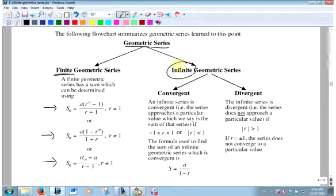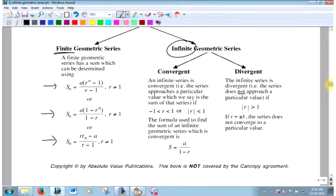If it's infinite, you got a choice. You got to look at r. And if r is between -1 and 1, then it converges, and you can use this formula. Okay? If r is not between these values, okay, and we haven't done absolute value yet, so you're going to look at this and go, what the heck? Okay? If r is greater than 1, or r is less than -1, then there is no sum. Don't try to use a formula. There isn't one, okay? You got to stick that in your head.